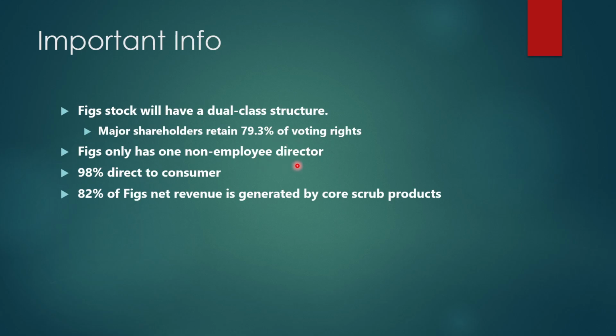So it's really like the management team is going to do whatever they want and you aren't going to stop them. And if they're wrong, you're going to go down with them. But if they're right, it's going to go really well. And 98% direct to consumer. And then here's the big one.